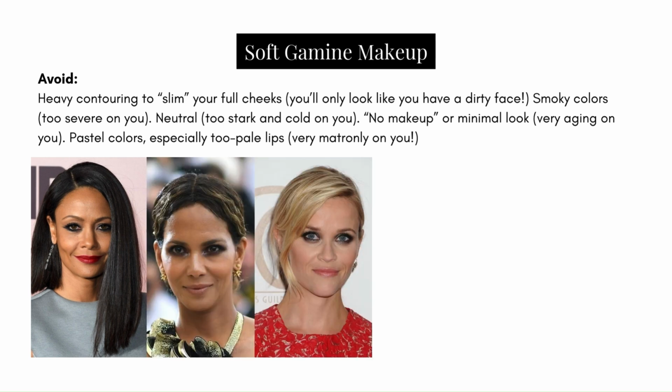Avoid smoky colors, they're too severe on you. So that smoky eye that Halle Berry has, again, there's that imbalance between her eye and her lip. And for her, as we just saw, a beautiful soft glam, blended and neutral, glossy lip is really where she shines. This is too intense in the eye area, and there's just a great degree of separation.